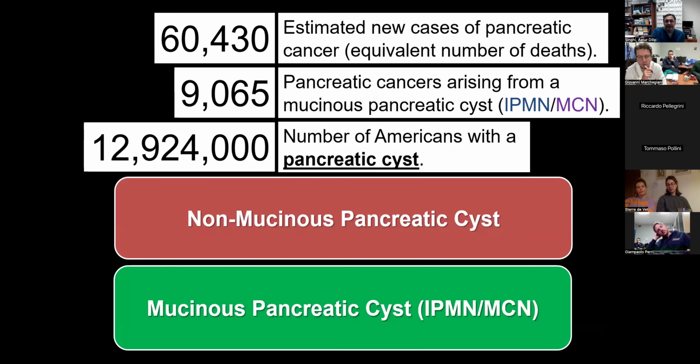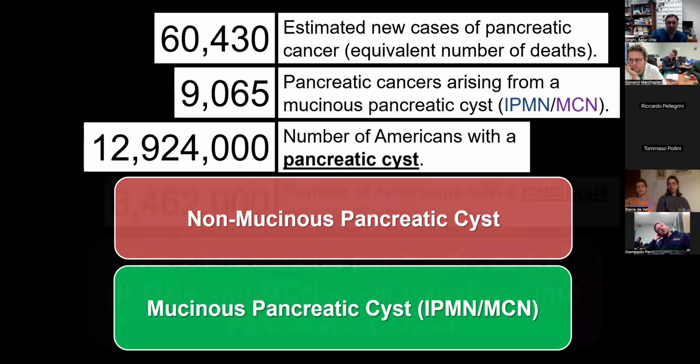And so the reality is what we're all trying to identify, first of all, and that's the first step, is can we distinguish a mucinous cyst from a non-mucinous cyst in the preoperative setting? And that's a really important aspect, mostly actually for the pathologists, so that we can give that information to both our gastroenterologists and our surgical colleagues.